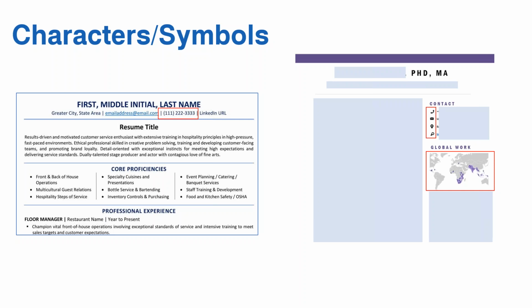You can use 2 asterisks if you want. Very simple keyboard characters. On the right, you'll see someone who used a template. She used a phone icon, email icon, location icon, and a website icon. And she also used a map to show where she had worked globally.